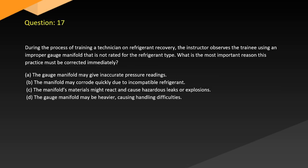Question 17. During the process of training a technician on refrigerant recovery, the instructor observes the trainee using an improper gauge manifold that is not rated for the refrigerant type. What is the most important reason this practice must be corrected immediately? A. The gauge manifold may give inaccurate pressure readings. B. The manifold may corrode quickly due to incompatible refrigerant. C. The manifold's materials might react and cause hazardous leaks or explosions. D. The gauge manifold may be heavier, causing handling difficulties.